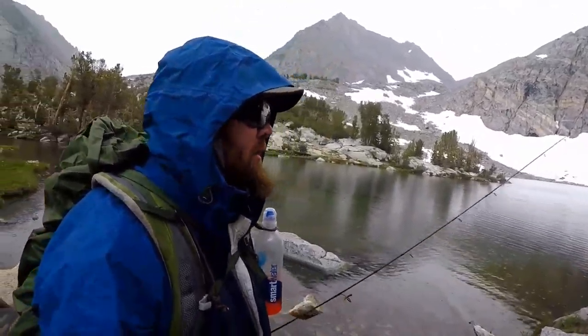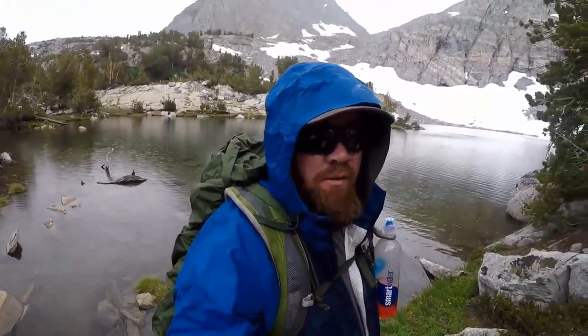Well, we're leaving Jim Lakes now. Everybody's just sitting up there putting on some extra layers. Started the rain, as you guys could see. Water out there, a little choppy. So I put the pack cover on, put my rain jacket on. We're going to head back to Chickenfoot.